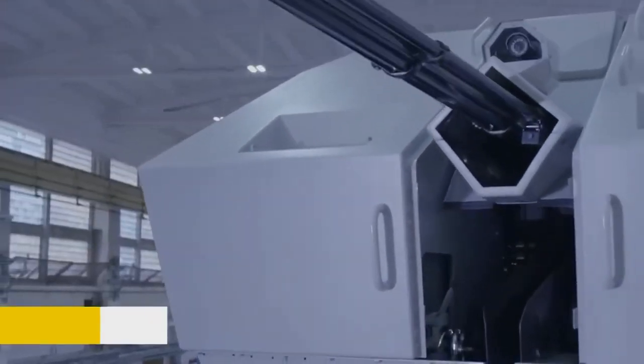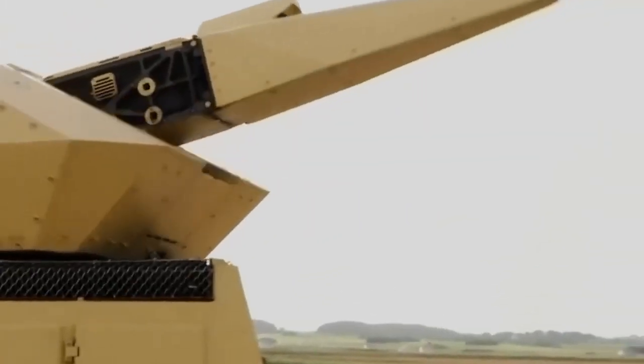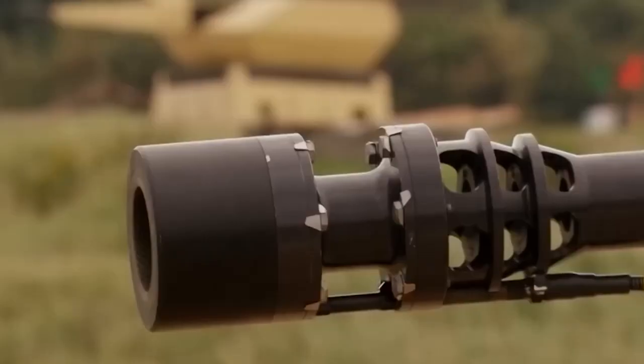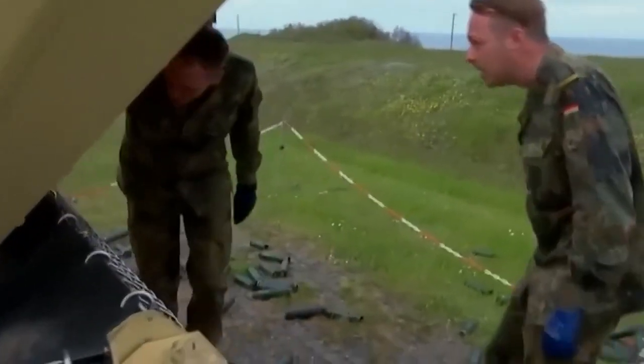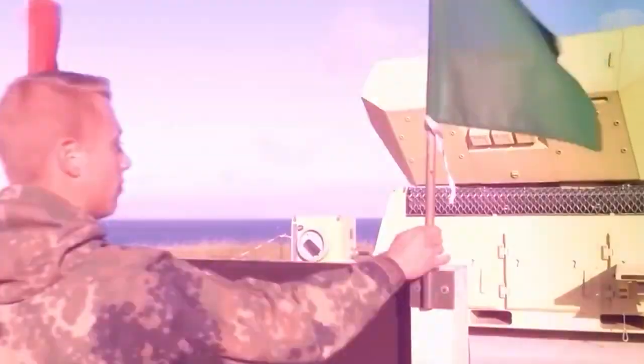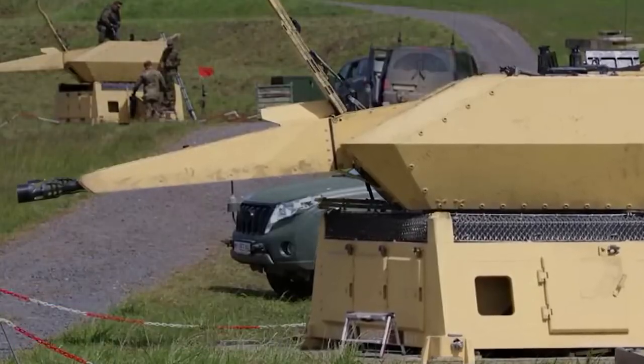Designed to defend against a variety of aerial threats, missiles, rockets, unmanned aerial vehicles or UAVs, and aircraft, the Mantis system is a highly mobile and adaptable air defense system. This system may be handled by a small team, and is made to deploy fast and easily in a range of situations. A short-range air defense system built in Germany by Rheinmetall. It's made to effectively defend against a variety of aerial threats, such as approaching missiles, helicopters, planes, and drones.